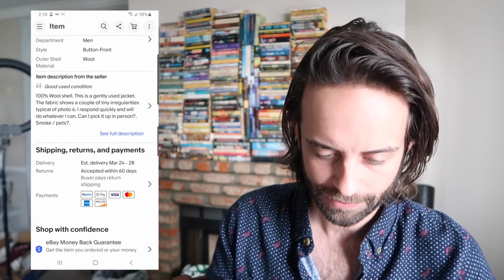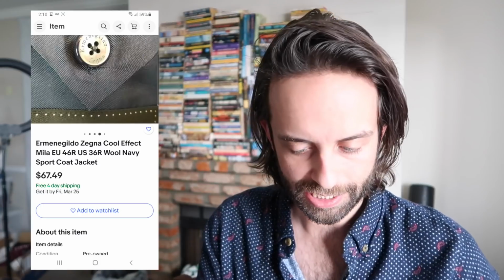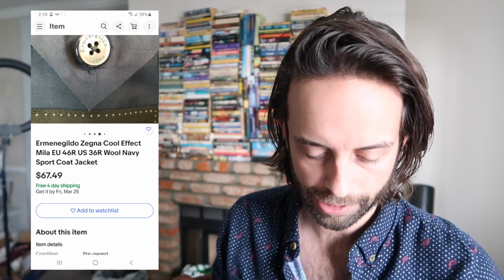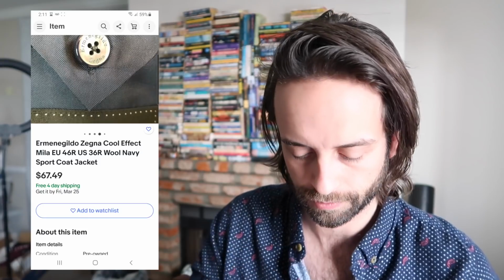That's where the buttons work. That means it's more expensive usually because they cost more to manufacture than just tacking them on. Those are called ornamental buttons. Made in Spain and cool effect. I don't remember if that's significant. I sourced this and listed this so long ago that the details are lost to the sands of time. Should have priced this down to move it quicker. It slipped through my cracks, and $67.50. Happy with that. I think that was on a 10% off offer.